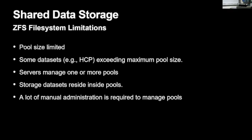The way ZFS is set up is you've got a server that manages one or more pools. I think you can parallel link those so that maybe two servers can manage the pools, but it's basically servers managing pools. And then inside those pools are storage data sets. That's where you can rent storage as a storage data set. And some of our big storage archives, like the CNDA archive, the mirror archive and things like that, are also storage data sets.